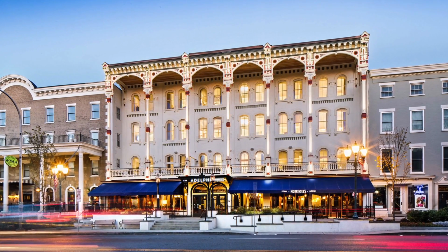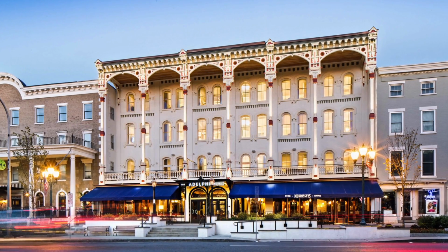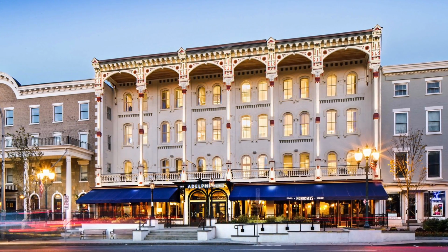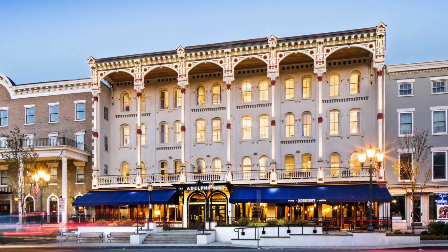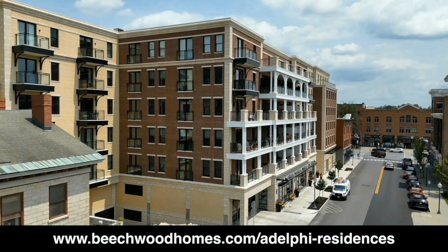So visit and discover the charm of Saratoga and the brilliantly reimagined Adelphi Hotel. Once you visit and decide you never want to leave, the residences might be a perfect spot for your forever home. Visit this extraordinary property online at beechwoodhomes.com/Adelphi-residences.